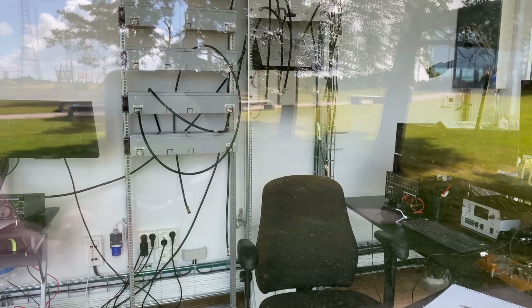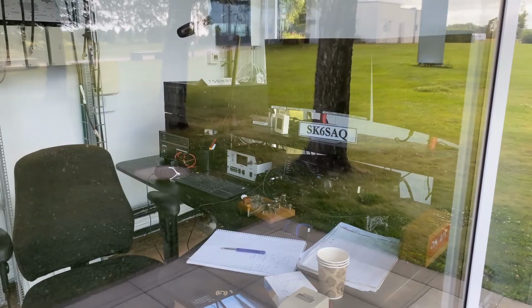There is also an amateur radio shack on the facility, with the call sign SK6SAQ, but that was unfortunately not in operation when I visited the facility, so I had to look through the window.